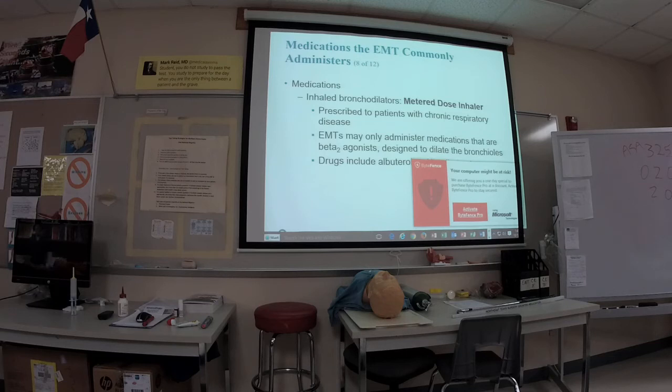Uncoated aspirin is really bad for the stomach. If you have an ulcer, taking an aspirin would set you on fire. And plus, if you may already be bleeding a little bit in your stomach, it's going to cause more bleeding in your stomach. So be cautious of that.